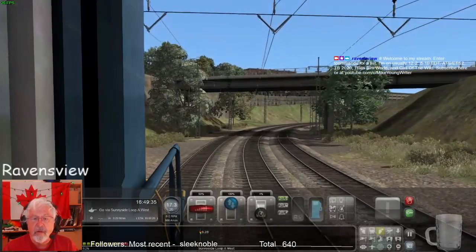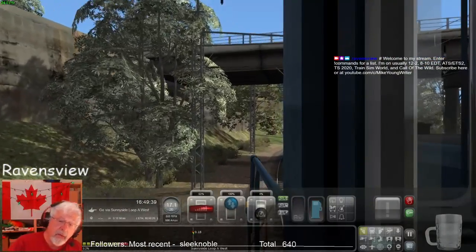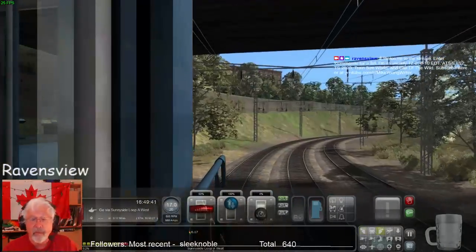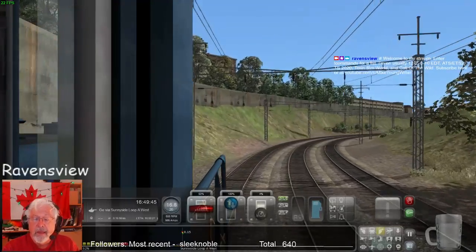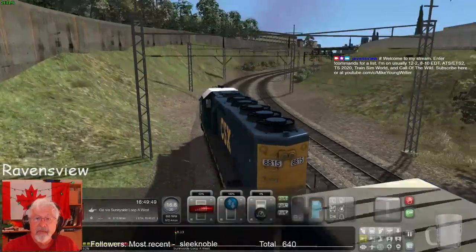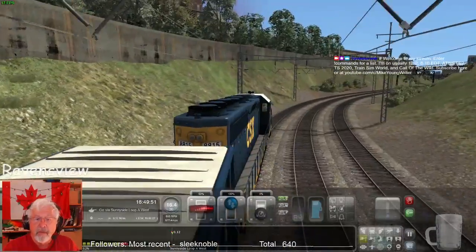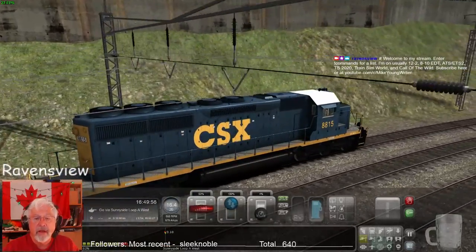Me hanging out the window. Did me hanging out the other window. Ooh, can't see anything no matter how far I lean. This is through a cut, I guess. Possibly for noise abatement. Surprised there's not more graffiti along there. That's not very realistic.